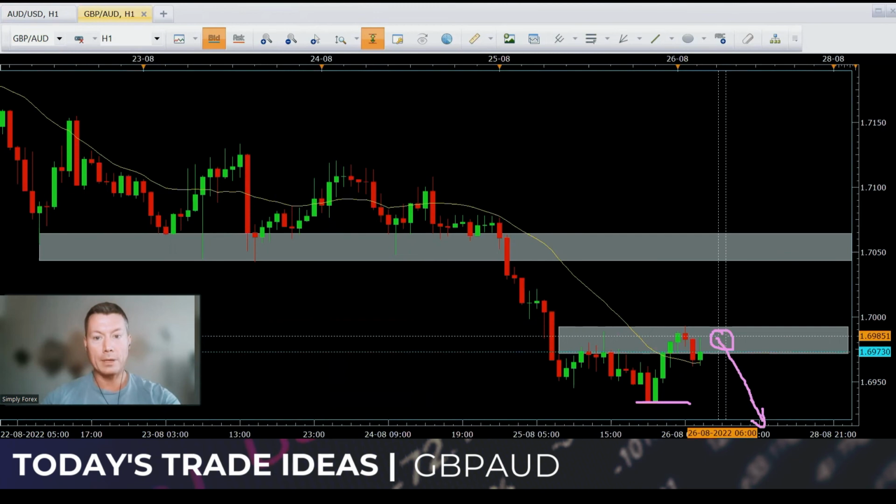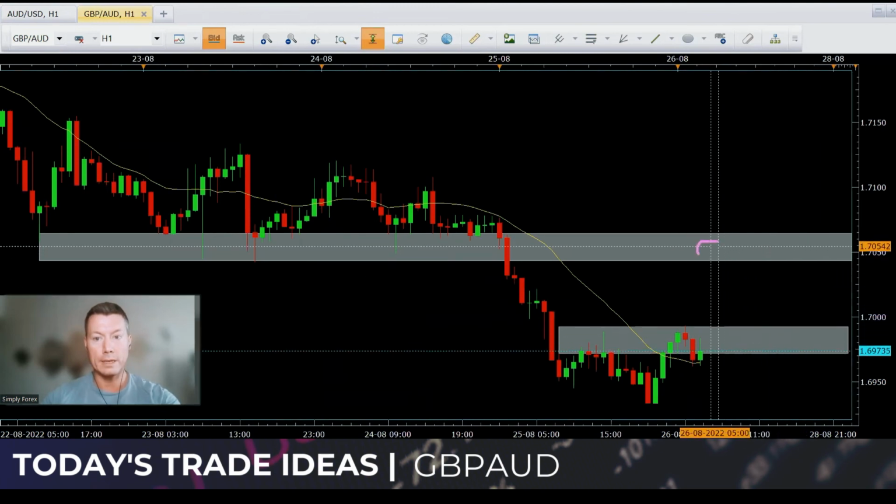If that doesn't happen, guys, price could retrace up to here, which corresponds with all this area here. This area of support could now become an area of resistance. So then we want to see a bearish candlestick pattern form. We enter the trade. I'd probably close 80% back at these last H1 highs and then leave 20% to run down to our higher time frame target. Okay, guys, so pound against the Aussie dollar short.